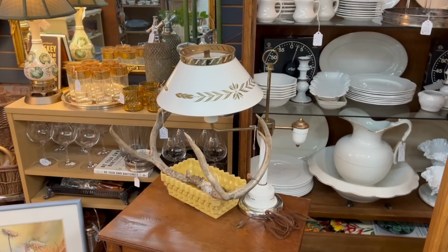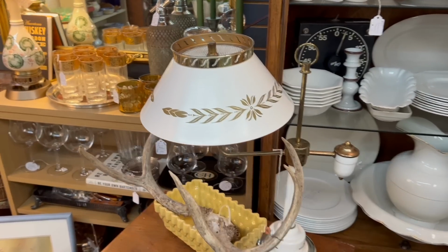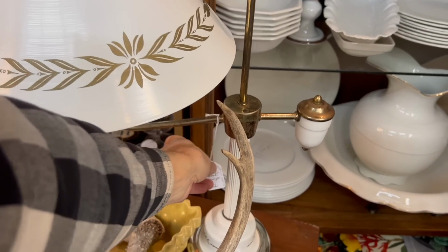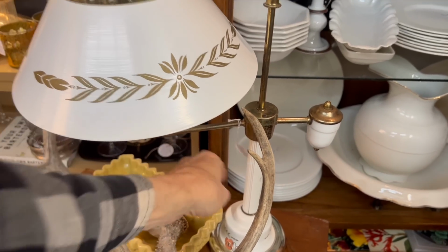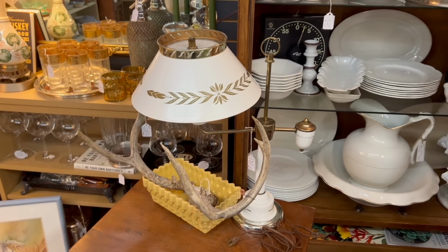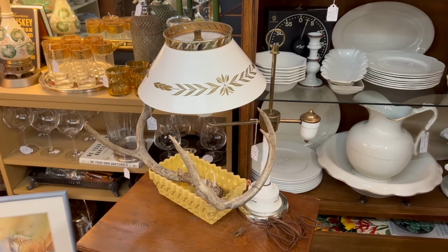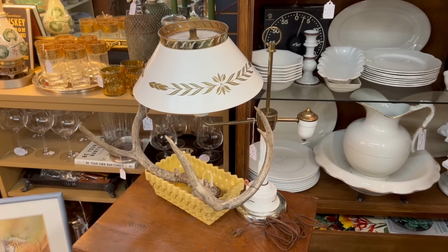I see prices all over the place on these 1960s vintage Toll-style painted lamps. This one is $32. They were not expensive when they were new. To me, $32 is a great price. I've seen this priced $100 higher in other stores.